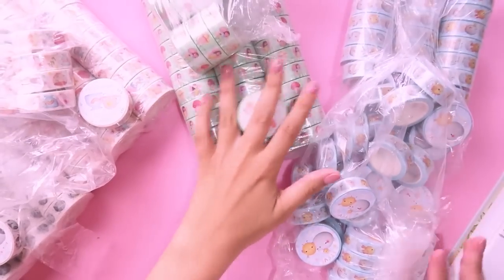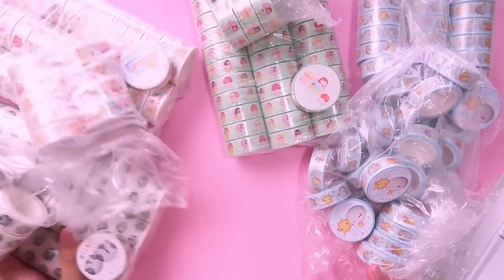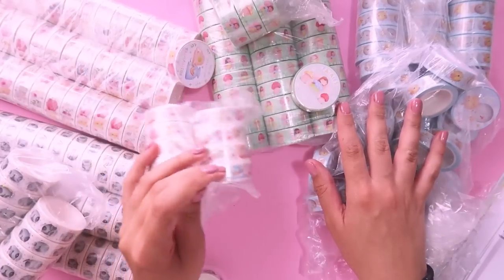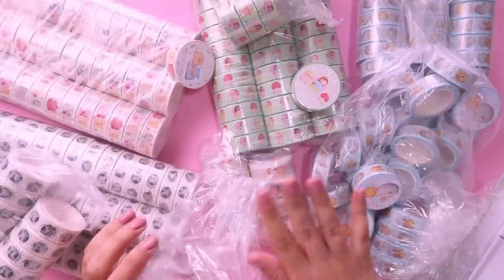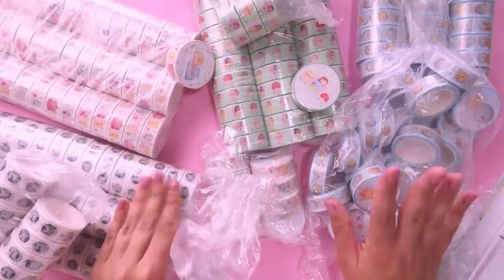Now it's one of those tasks that have to be done. I'll go through all of this mess. I'm going to count them, and I'm going to see if there's some seconds or if they all look nice, and I'm going to do the same for the pins. Let's go!